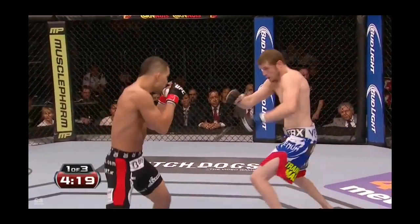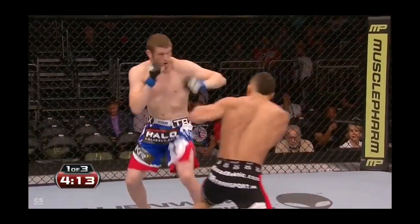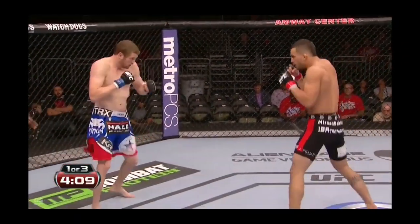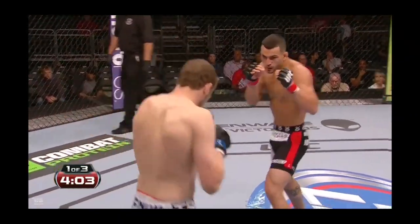Skelly reaching a bit with that right hand. He's going to struggle with that jab, Chaz. Saying he's going to struggle with the jab of Chaz Skelly. And both men just short of their right hands. Skelly in the blue and red, Joe. Bektic in the black trunks.